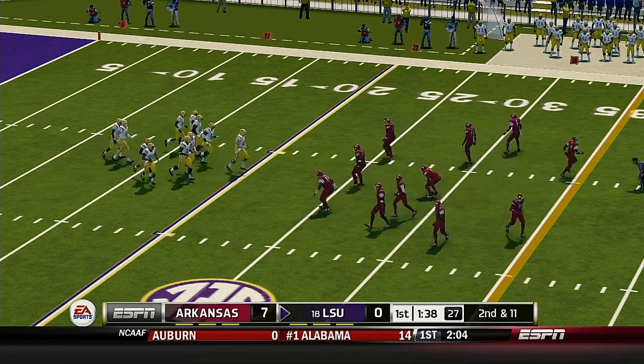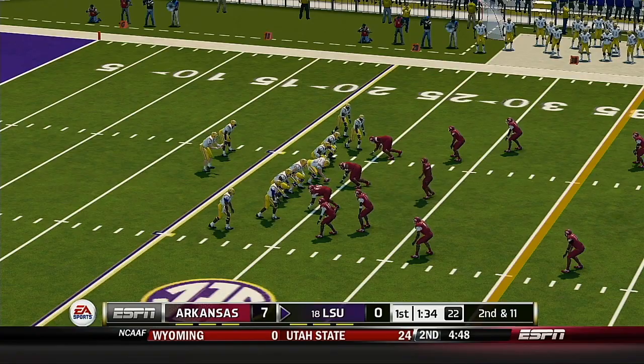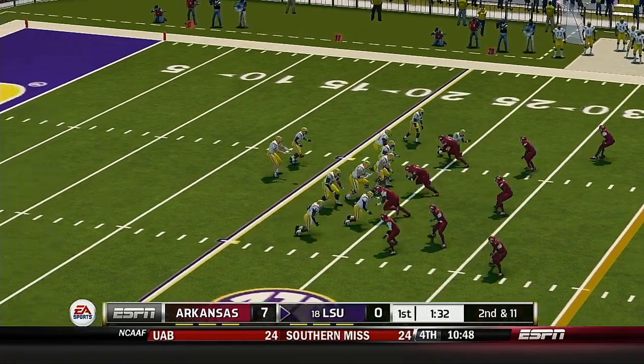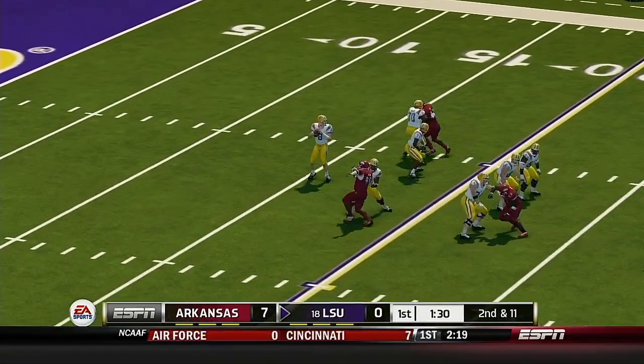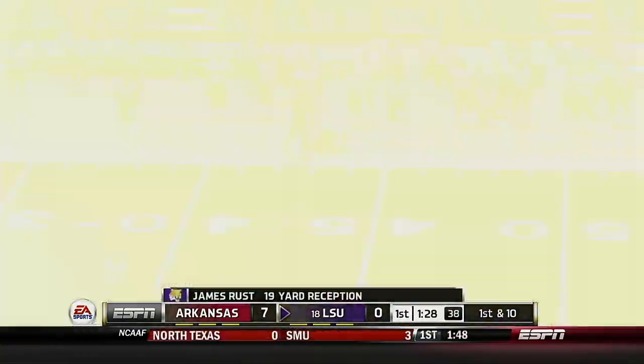From their own 24-yard line, second down. Mike 5, Mike 5. Ready, right 80, white. And he's knocked down immediately after the catch.